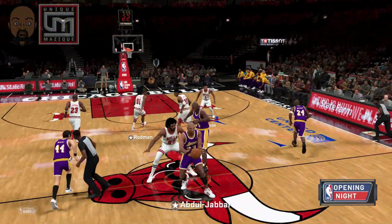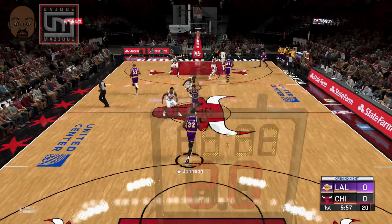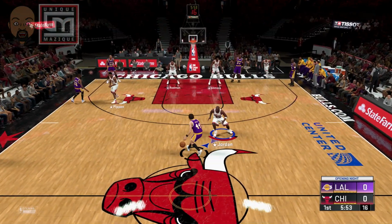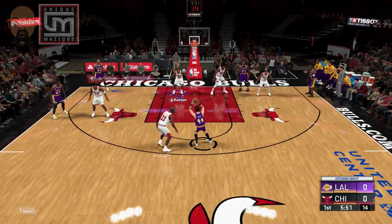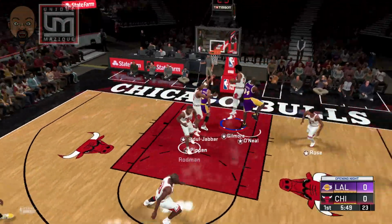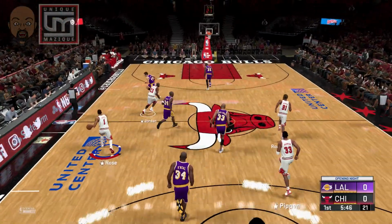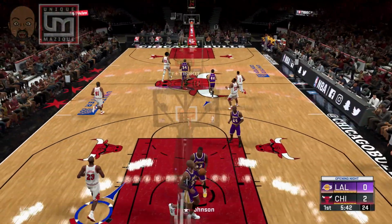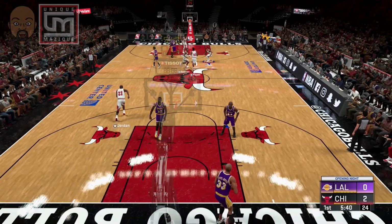Tip-off goes to the Lakers. Now here's West. Now let's check out our starters for the Los Angeles Lakers. Abdul-Jabbar is out there with Bryant. Then there's West. Then it's Magic Johnson. And it's Shaq in at the center position. Ooh! Okay. That's how you attack. Wow.